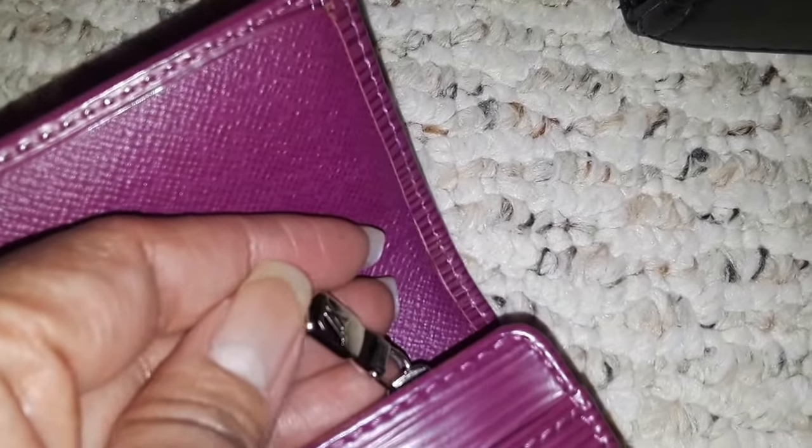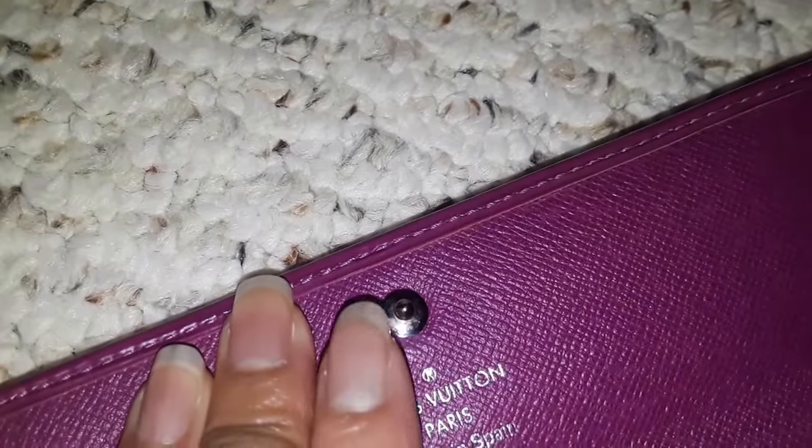And look at the LV there, and the button. I just love the sticking out thing here, and of course there's a Louis Vuitton here. So this is authentic, and yeah, not bad for 30 bucks. Okay, another one is this.